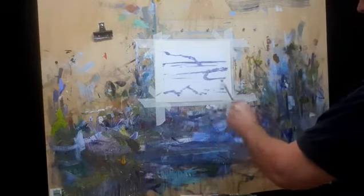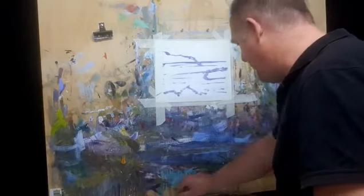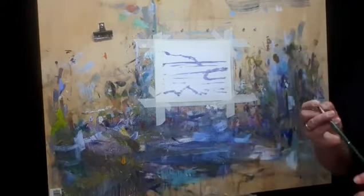Okay, so that's our main wave. We might put some ripples through there. We might not. We'll see how it unfolds. Okay, so that's pretty easy, yeah? That is a really simple thing to do, just to map that in.